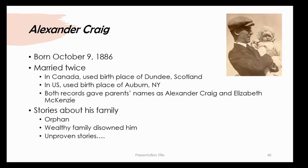And all of his census records in the U.S. and his death certificate in the U.S. and so forth, all claim that he was born in Auburn, New York. So basically, he erased the idea that he was actually an immigrant to this country and was trying to portray that he had been born here for whatever reason. And so his family here believed that he was from Auburn, New York. On both of the marriage records, he gave his parents' names as Alexander Craig and Elizabeth Mackenzie. So those line up, and of course the birth dates line up. So we know that the man in Canada and the man in the U.S. are the same man.